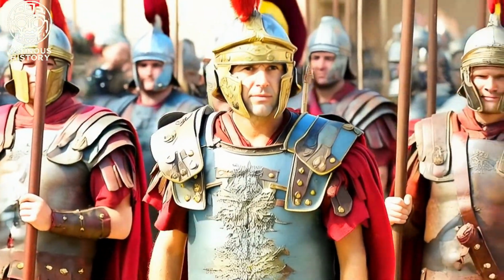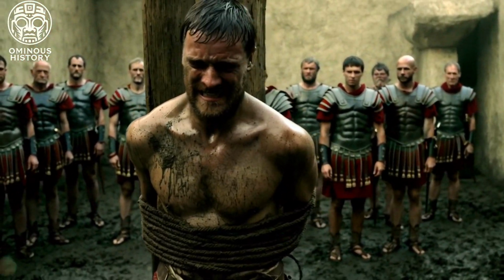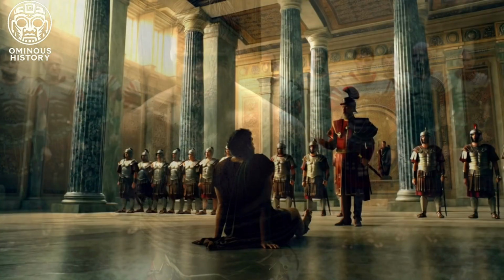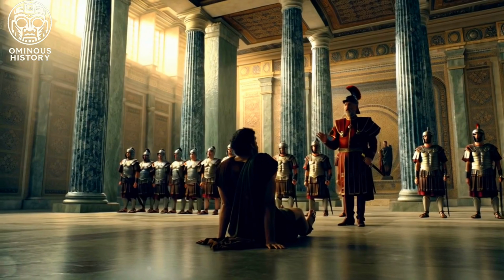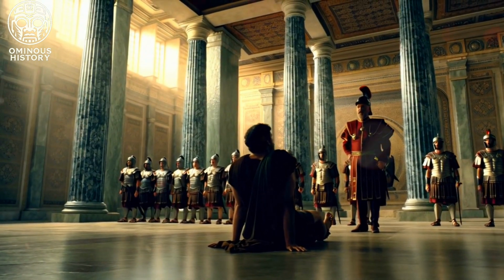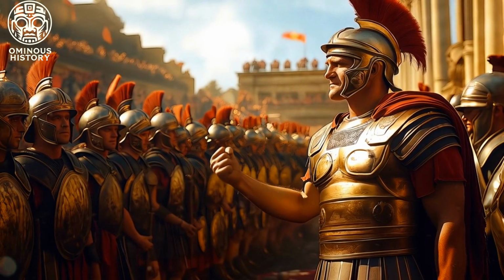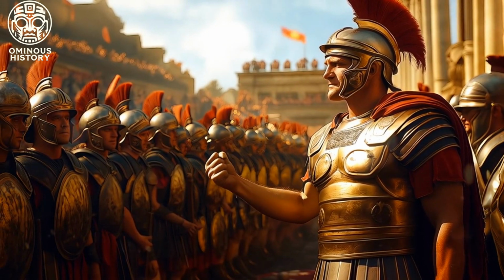Discipline was enforced with brutal efficiency. Deserters faced execution, while minor infractions could lead to flogging or reductions in pay. Yet this strict hierarchy also bred loyalty. Soldiers swore oaths to their generals and the Senate, binding them to a cause greater than themselves.